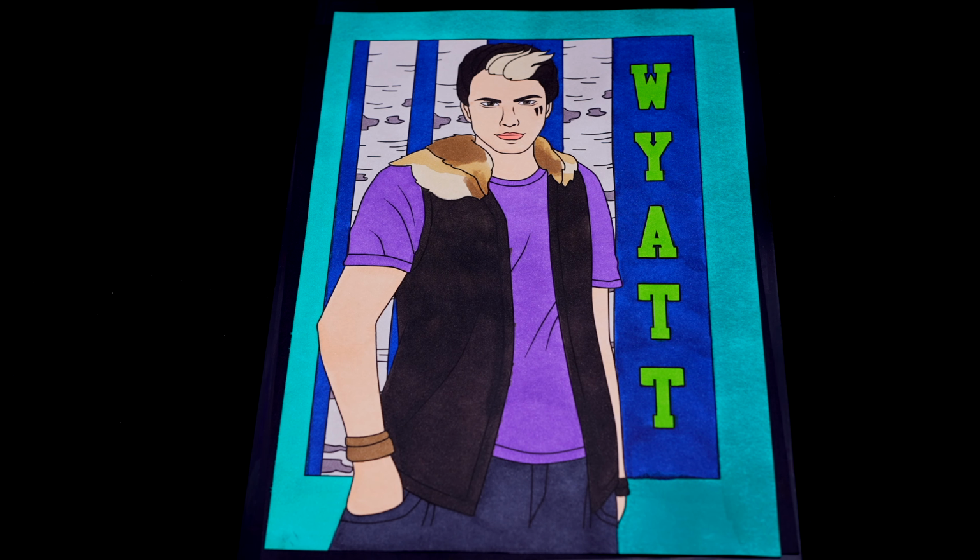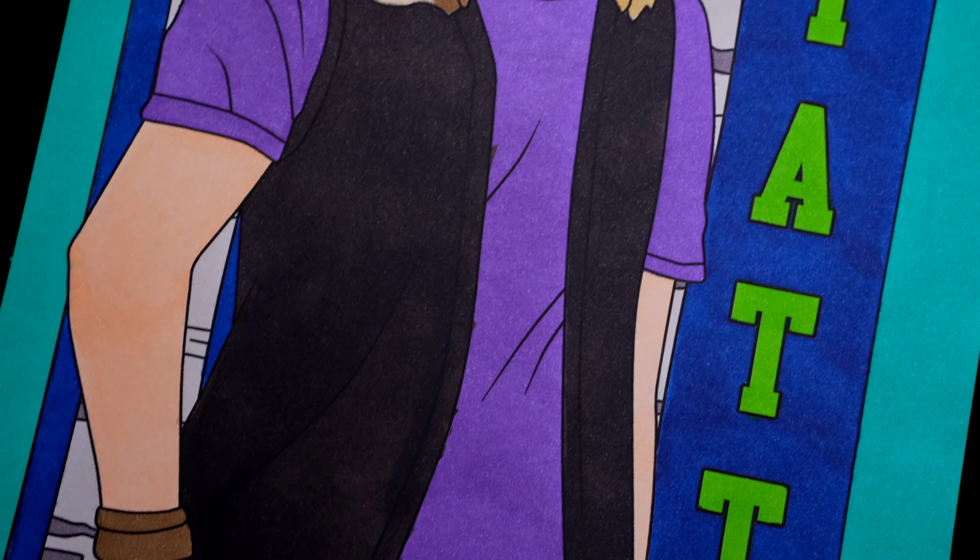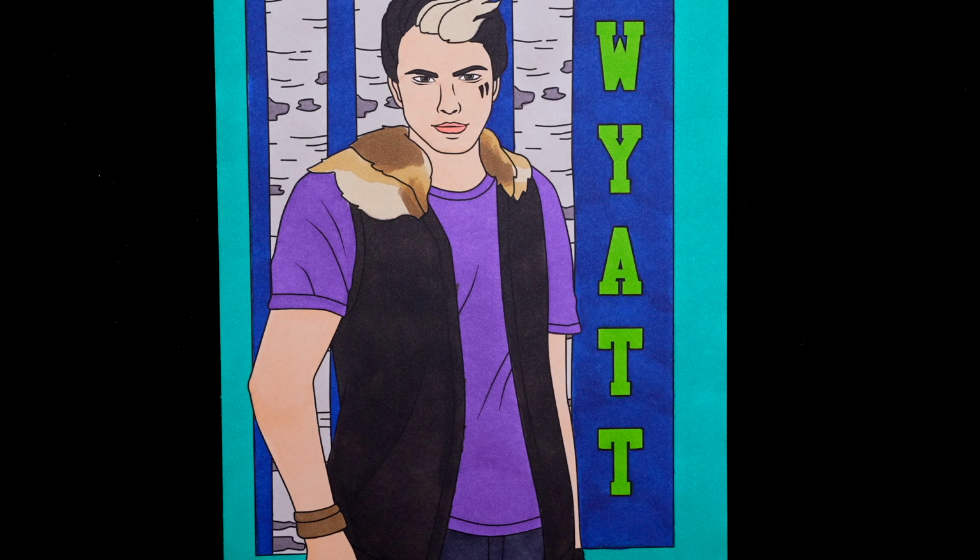Okay, I'm all finished. Wow, this picture turned out so awesome. I love all the details in the background. And Wyatt is one ferocious werewolf.